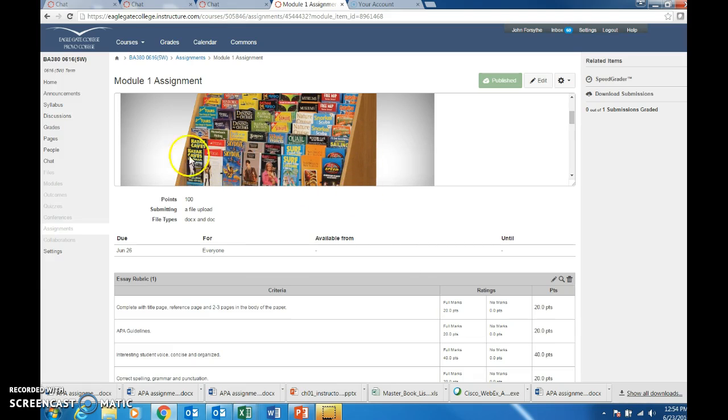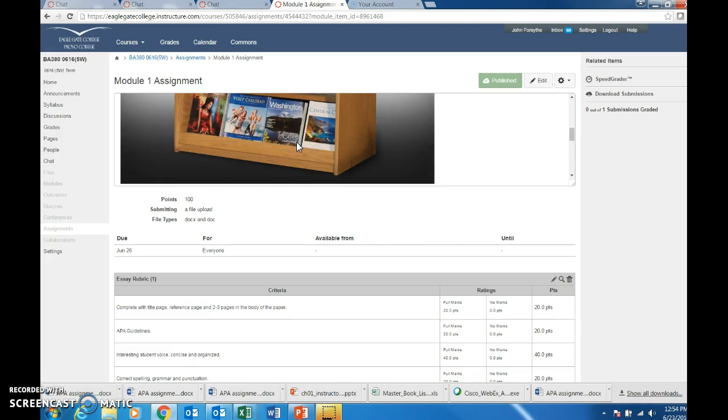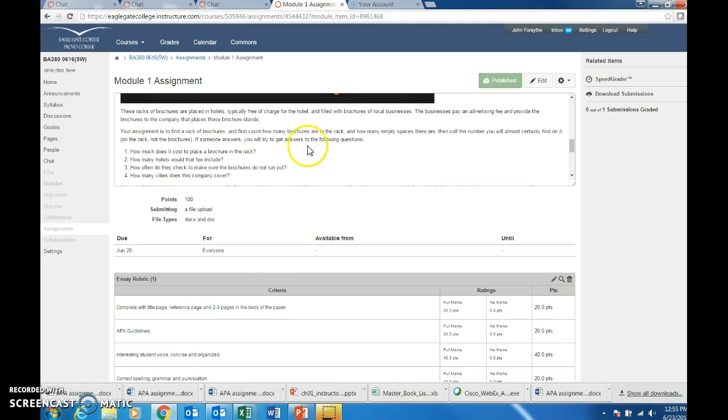Then look, somewhere on this rack, there's most likely going to be a phone number of the company who actually places them here in the hotel. They do not belong to the hotels. Another company places them here. Then you're going to call them. Now, if you can get someone to answer the phone, and that is not a guarantee, you might not get anyone on the phone, which in and of itself is interesting.